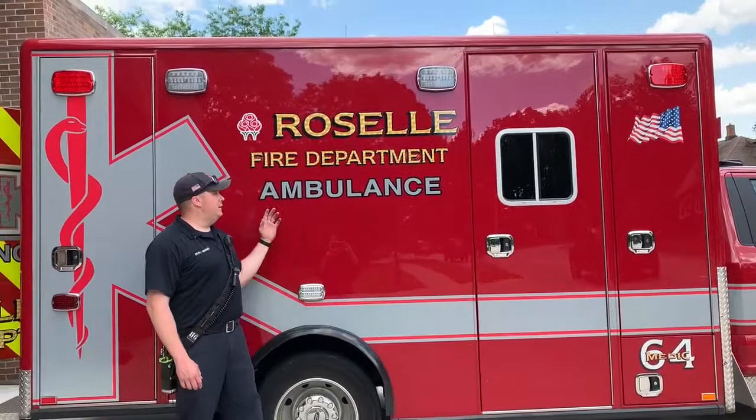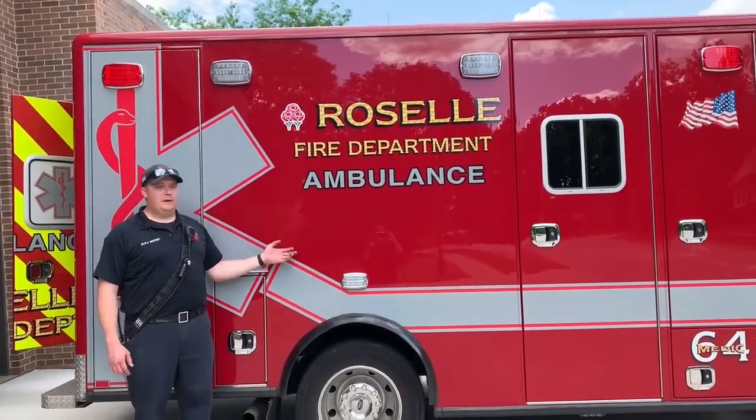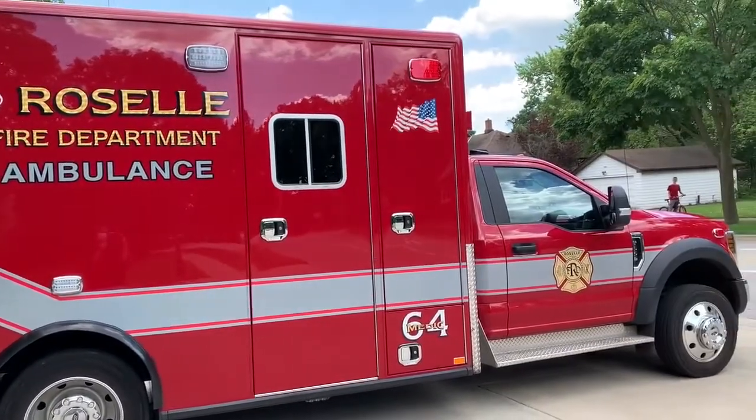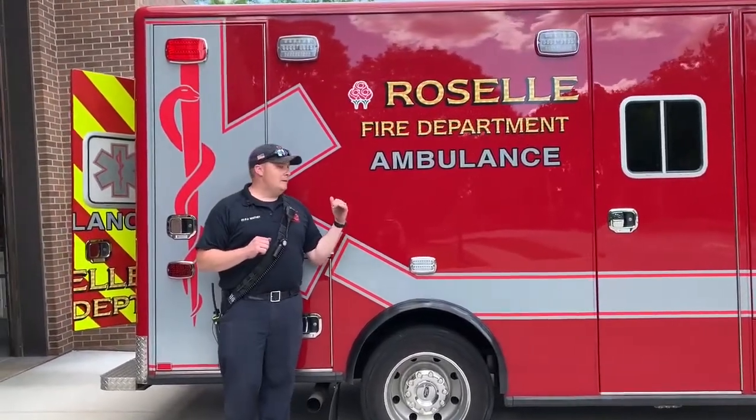Today we're going to look at our ambulance. This is our brand new ambulance. It's a 2019 Ford. We got a lot of stuff on the outside of it, but we're going to focus on the inside here.